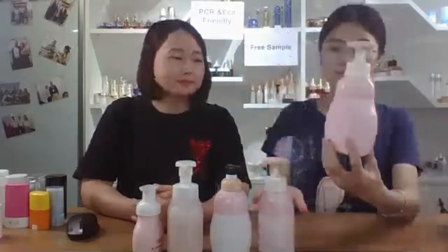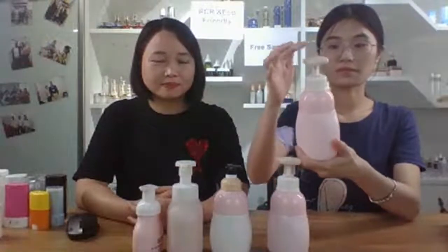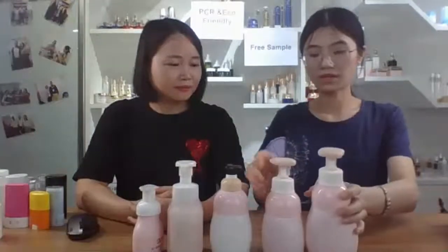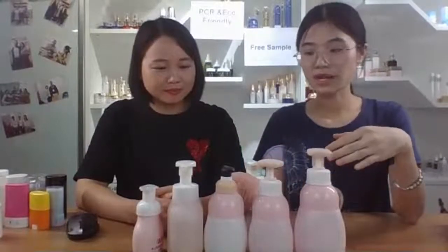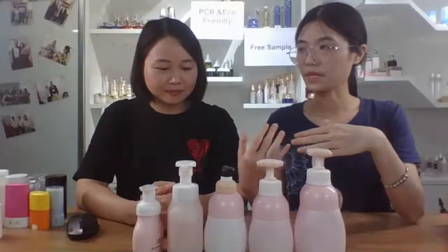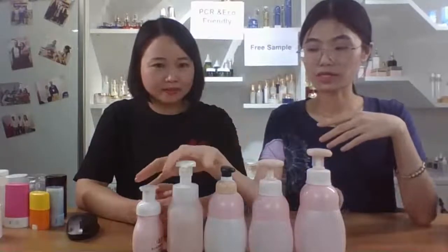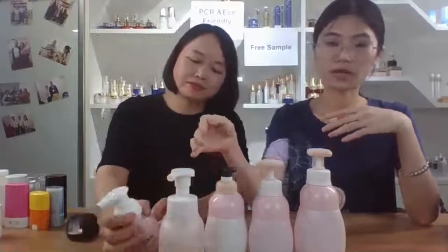And this one, the same colors, but in different capacities. This one is 420 millimeter, bigger size, which is the same pump. So, this style looks very cute. Many clients will like this for the brand of the baby product. You can choose this style for the foam.